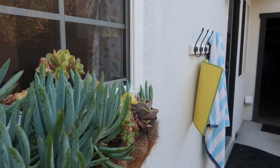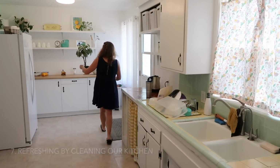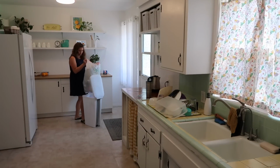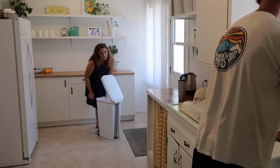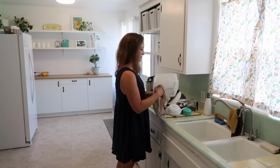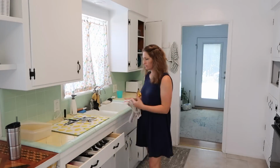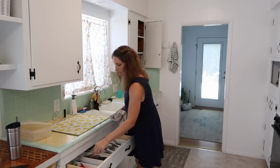Next on my list of the best way to refresh your kitchen is to clean the kitchen. And of course, we clean our kitchens every day as we are working in them, but just taking out the recycling, taking out the trash, and getting those jobs done that are maybe a little bit of a deeper clean than I normally do. So of course, now I'm just putting the dishes away, which is a daily occurrence.